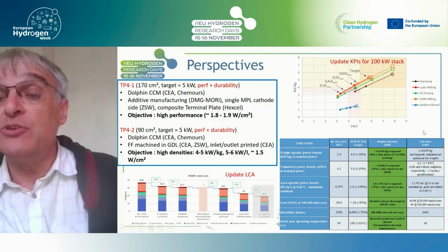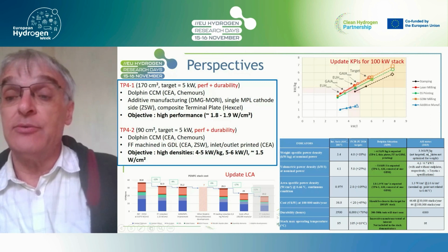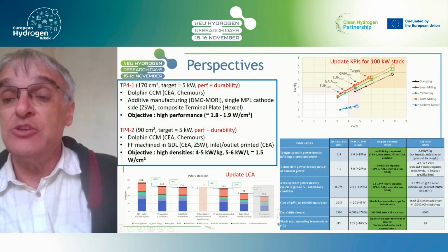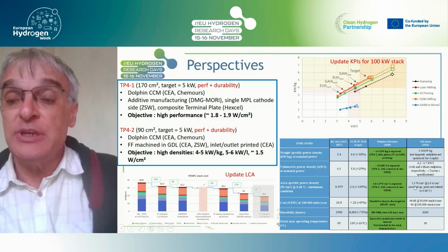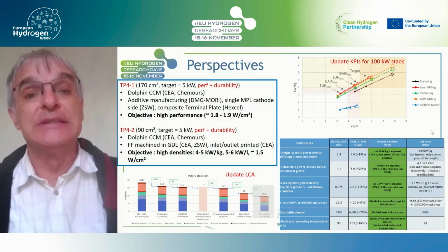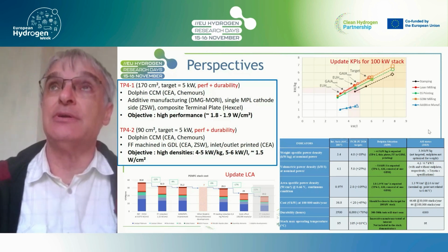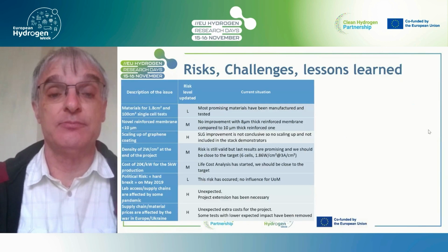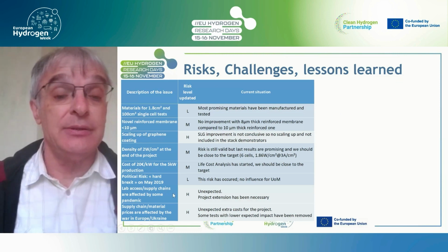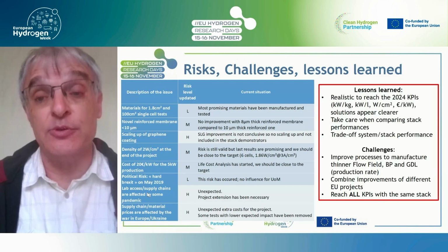For information, if you compare that to the current status of the AutoStack industry situation, which is now also one base state of the art in Europe, they are still a little bit below these targets, especially for the 1.3 watt per centimeter square, but they have demonstrated that with a real stack that we have not done for DOLPHIN. So we are not very far. We should not be very far from the final state of the art situation with the developments of the project. So no big issue, except that we had, like many people, the pandemic effect that has led to a project extension and also extra costs for the project.